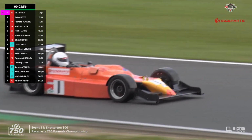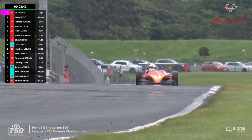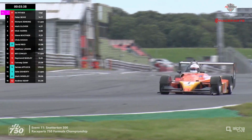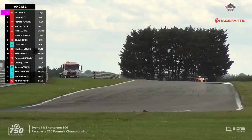The PRS still going up front. That's Ed Piver. Here's Peter Bove in second out of the final corner. Got pretty much three quarters of the length of the centre straight between them. I think Peter Bove is just going at a pace to keep Richard Jenkins at arm's distance. Yeah, Jenkins still third in the yellow number 9. You can see it just in the background. Glover was about a second quicker than Jenkins on the last lap. The gap started at 3 seconds.